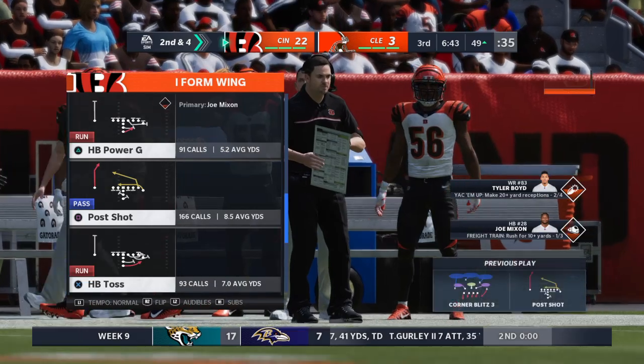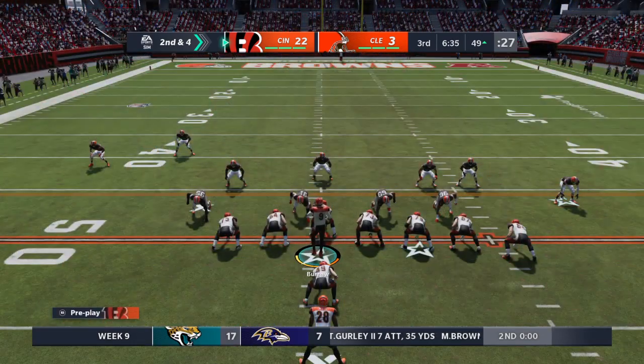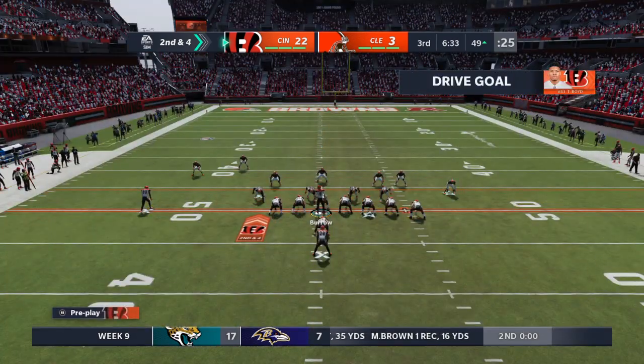Yeah, he's unable to use his size to break off much more yardage after the catch, but still an effective gain nonetheless.